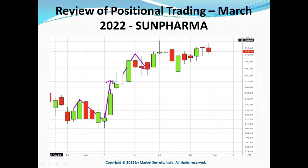Price moved up further and gave the second long side breakout in the next few days. But price lost momentum after hitting target 1 and hit our trailing stop loss during the pullback. So we exited this trade at cost. Overall, it was a slow but a profitable trade.